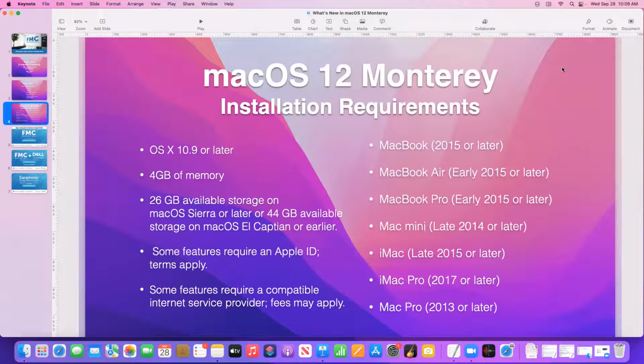All right. So some things to know about Monterey if you're planning to upgrade. Every Mac that has shipped since October of 2021 will have Monterey pre-installed. So you don't have to worry about a lot of the requirements for that. But if you're planning to upgrade, there are some things you need to think about.